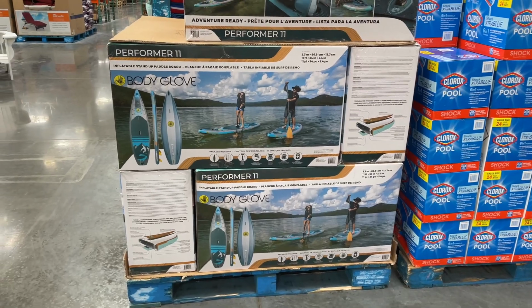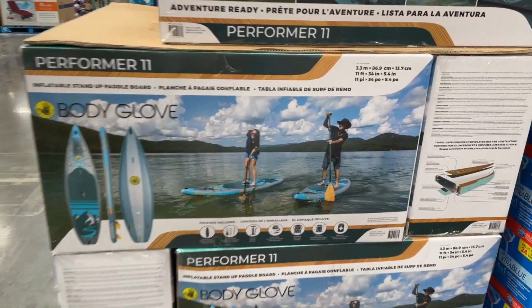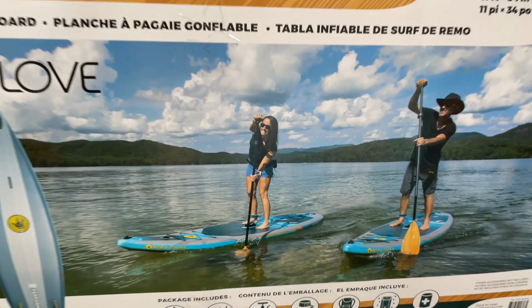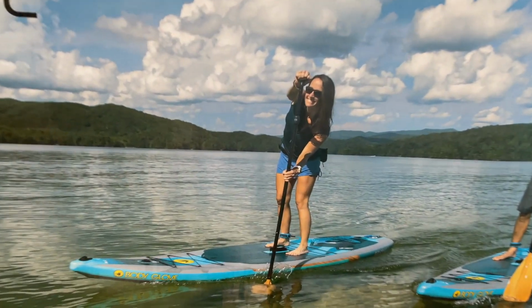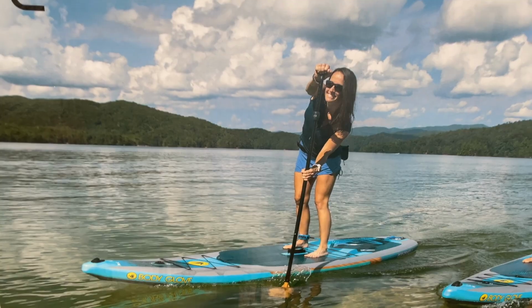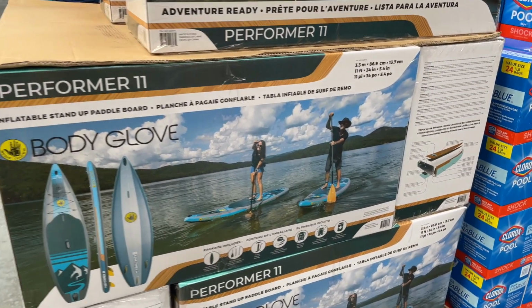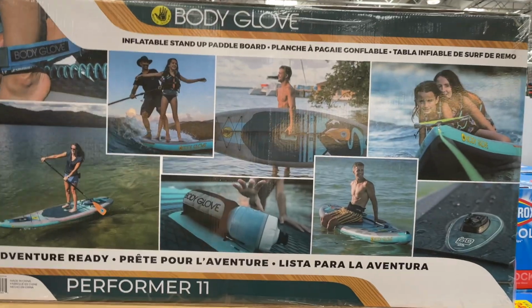The summer stuff is starting to make its way out. Oh, you guys, I want to be on a body of water right now. Look how happy they are, specifically her, having the time of her life on her inflatable stand-up paddle board. She spent $400 on that. Oh my gosh, look, it holds her water bottle.